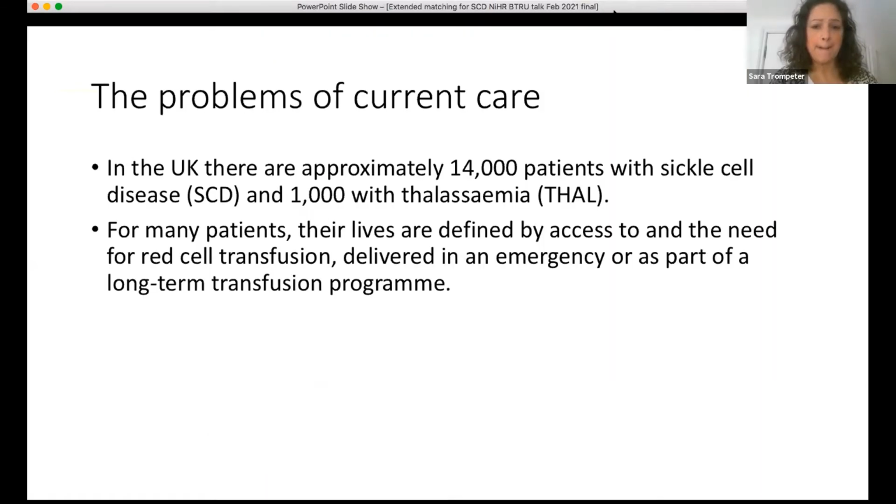Next, please. Just to give you some context of how many patients we have and the scale of the issue, there are about 14,000 patients with sickle cell in the UK, and about 80% of them reside in the Greater London area, with other pockets in the Northwest, the Midlands and the West Midlands. And thalassemia, which is an associated disorder, is a much smaller cohort, which we will be looking at in some detail also. But for many patients, their medical lives are defined by access and the need for red cell transfusion. They're very dependent on it, either as an emergency or as part of a long-term transfusion programme.